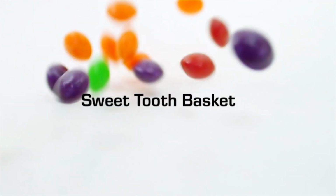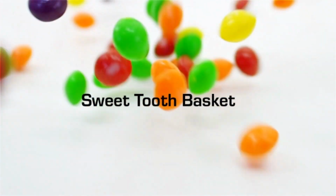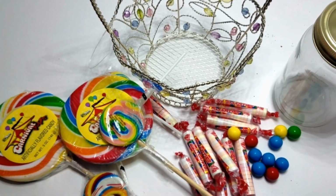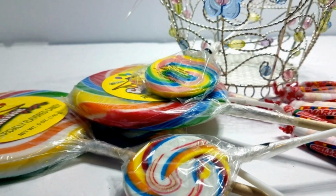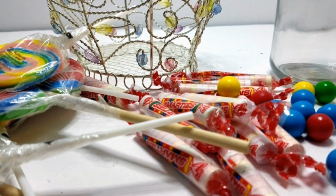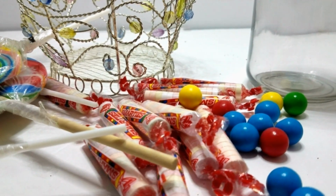Now the sweet tooth basket can go so many different ways. You can do this with baked goods, your cookies and cakes, gourmet chocolates, candy apples, all kinds of sweets. Today I'm just using gumballs, classic lollipops, and Smarties.